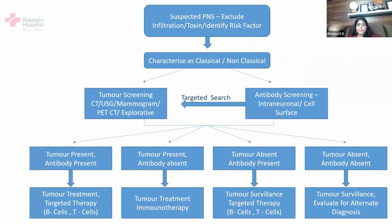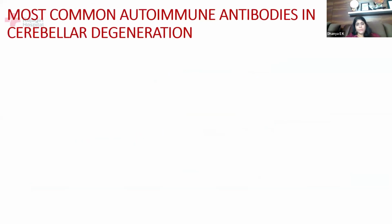If there is a suspected paraneoplastic syndrome and if it's classical, we have to do tumor screening first. And if the tumor is present and the antibody is present, we have to treat the tumor and do targeted therapy. Here we were using rituximab. If the tumor is present and the antibody is absent, tumor treatment and immunotherapy. If tumor is absent and antibody is present, we have to continuously screen the patient. Tumor surveillance should be going on and targeted therapy. If both are absent, you have to think about alternate diagnosis also.